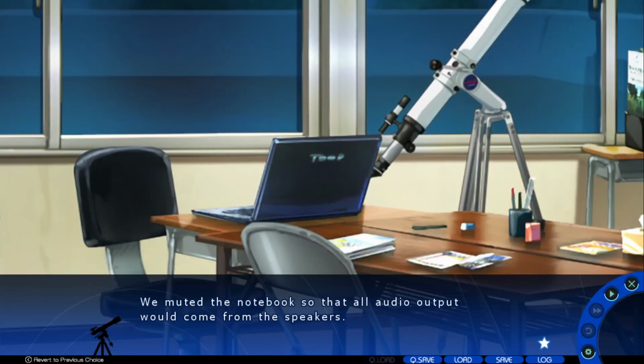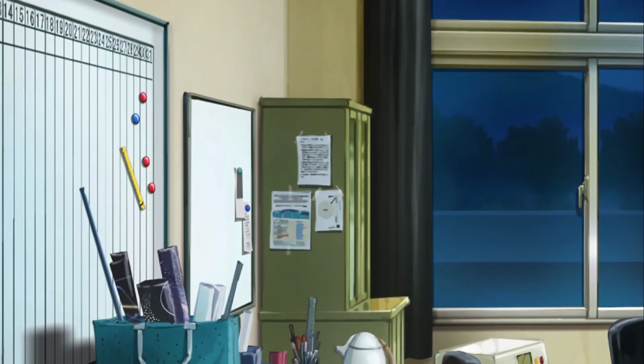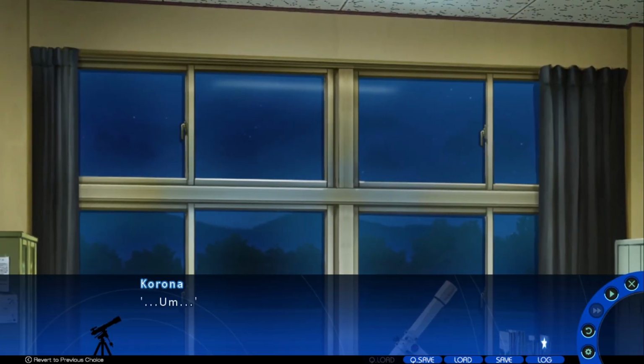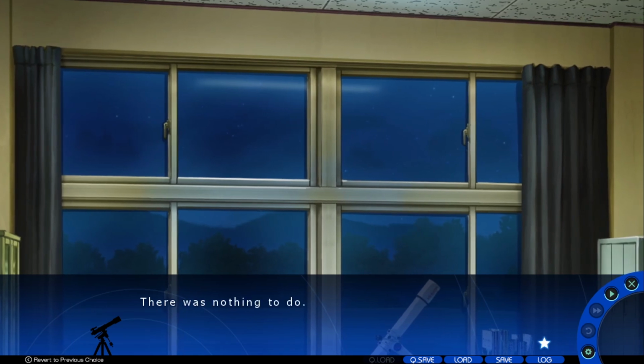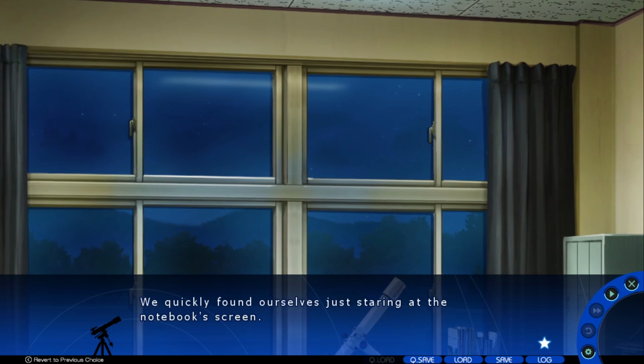We muted the notebook so that all audio output would come from the speakers. Amid the white noise, we waited for the meteors to fall. It's not that they fall. There was nothing to do. We quickly found ourselves just staring at the notebook screen.